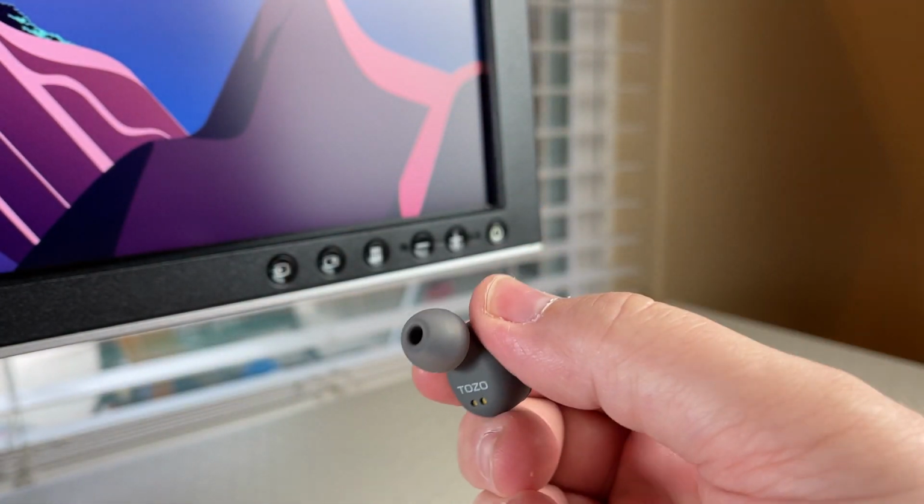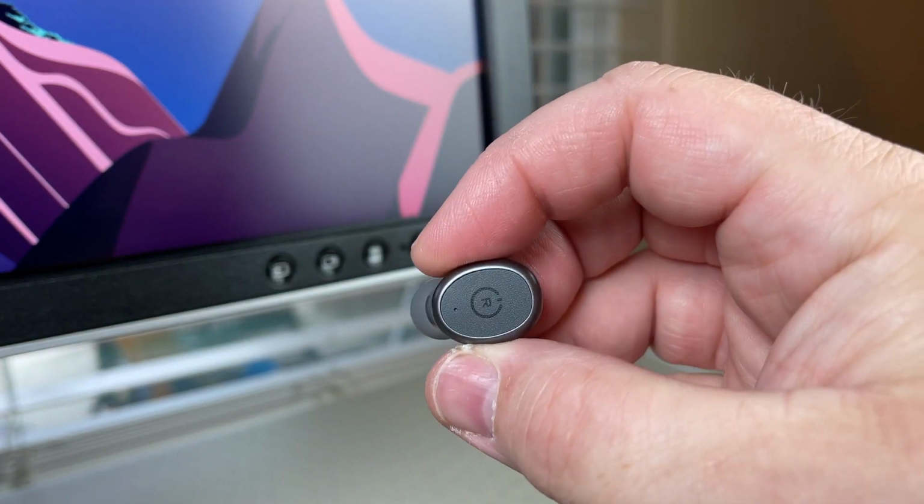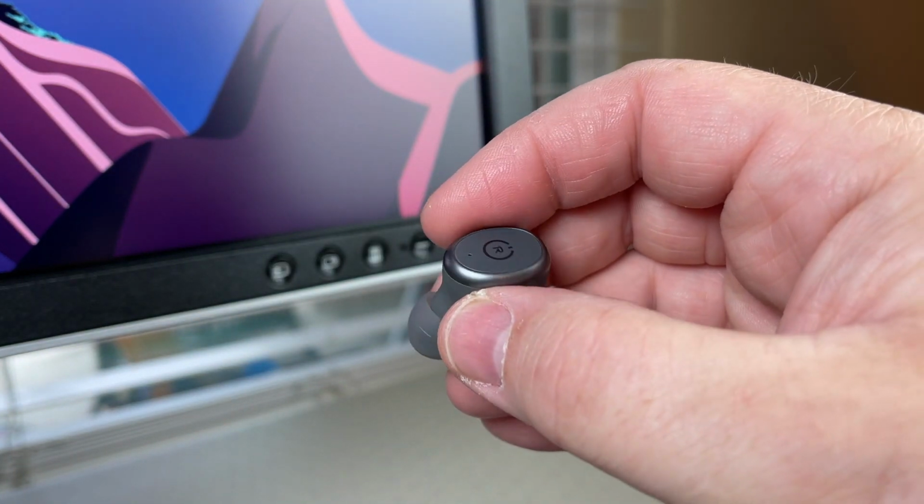The ear tip itself gets in there nice and deep, and I haven't had any issues in terms of fit. They're in there nice and tight. They're not going to come out. They're going to stay put just fine. So in terms of fit, I would say these are probably one of my favorites.